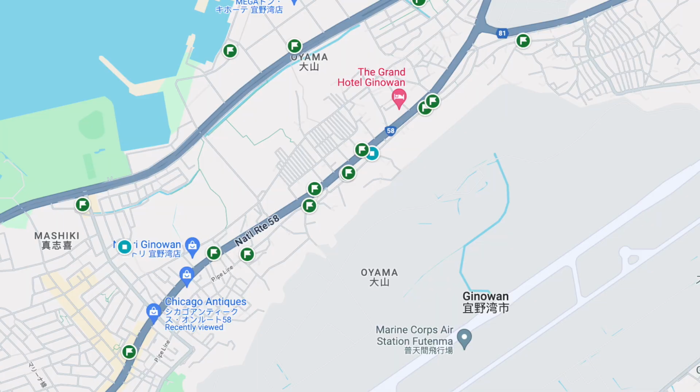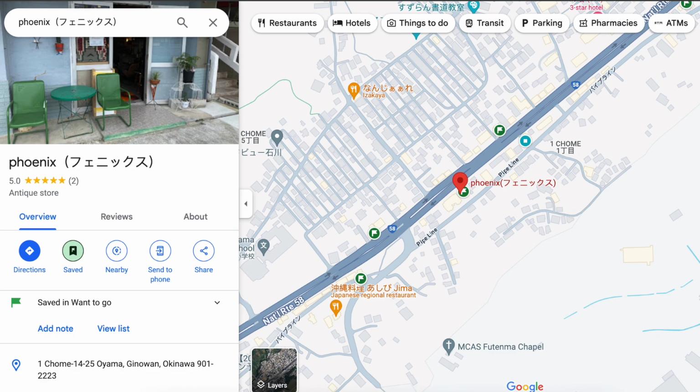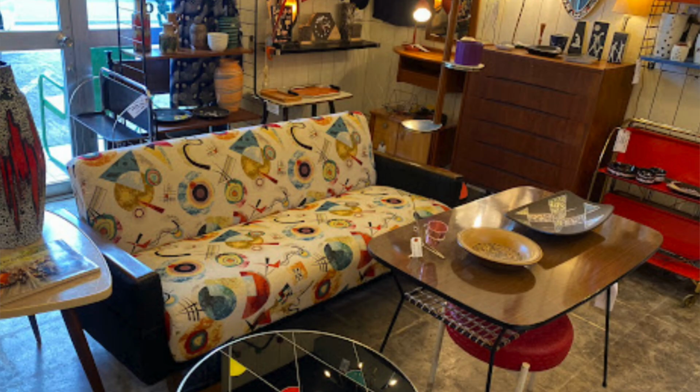So let's pivot and talk a little bit about where I would go to look for vintage, like mid-century modern type of things and Americana type of antiques. For things like this, I'd focus most of my attention on this one stretch of Route 58. Starting first with this store called Phoenix. I haven't been here and I don't know why. It's been on my list forever, but it looks like it has some really cool mid-century modern stuff.